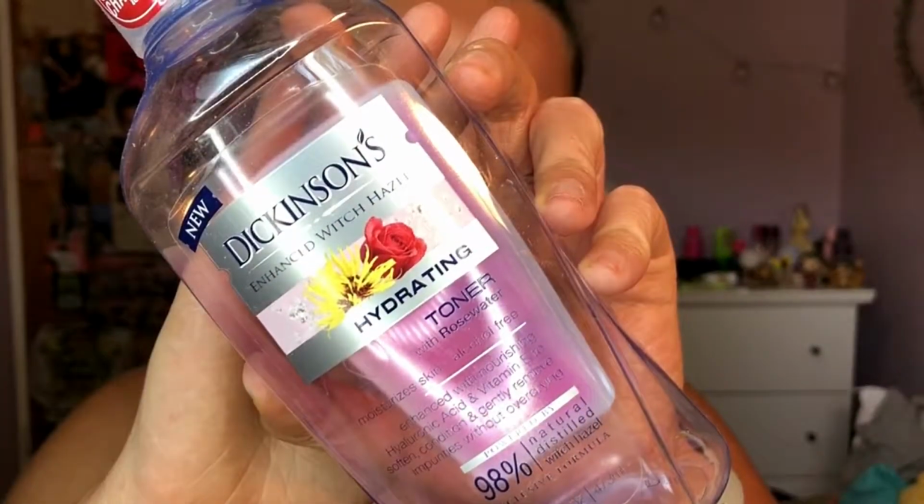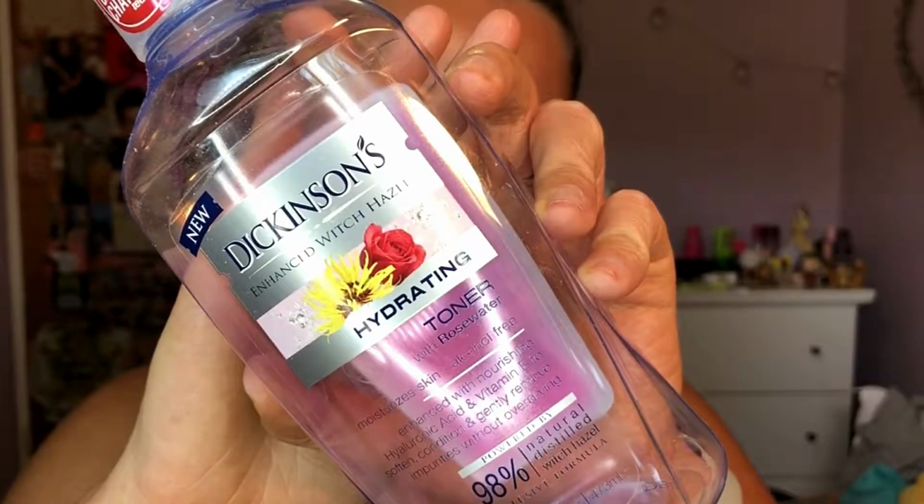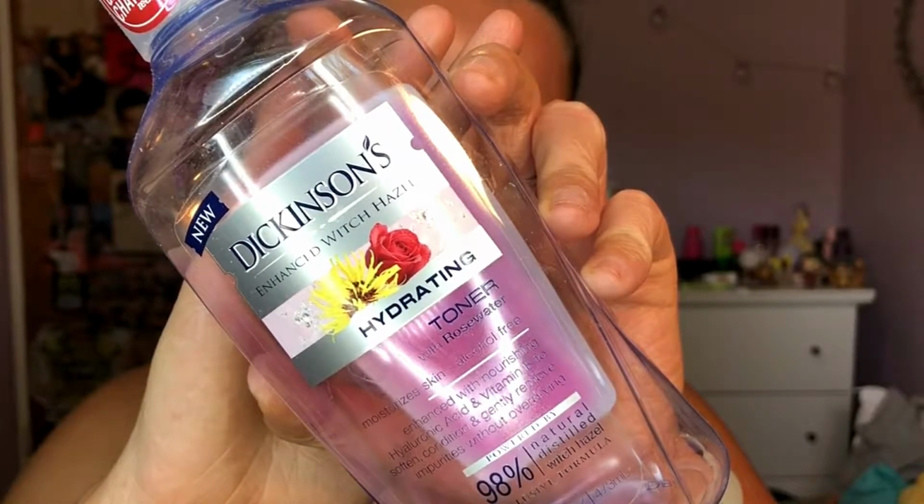It helps detangle. My hair felt just really healthy and soft, so that is a plus side, but it just lasted so long. Next, we have the Dickinson's Enhanced Witch Hazel Hydrating Toner with Rose Water.